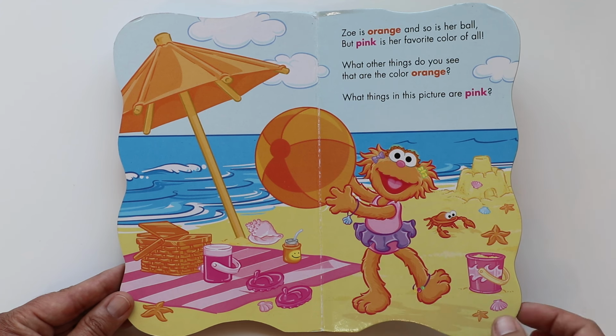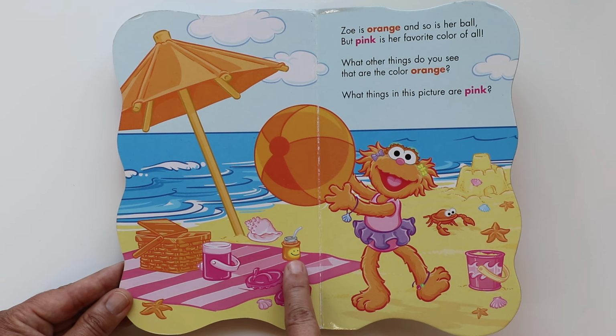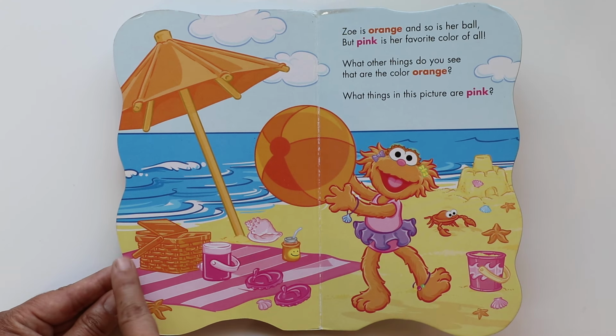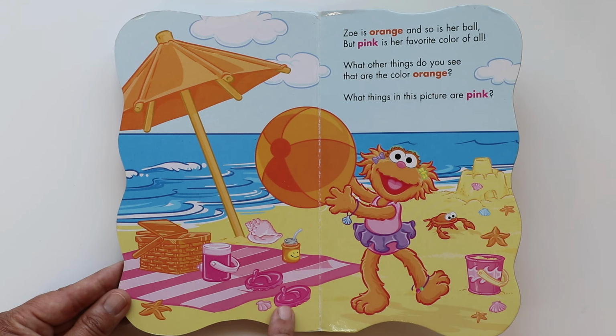Just like Zoe. Hi, Zoe. Am I missing something? The orange cup? Yes. But now we're looking for the color pink. Pink is the next color. Oh, I see the big pink towel. Oh, and Zoe does love pink. Look, her sandals are pink.